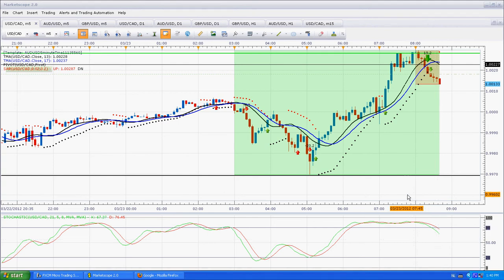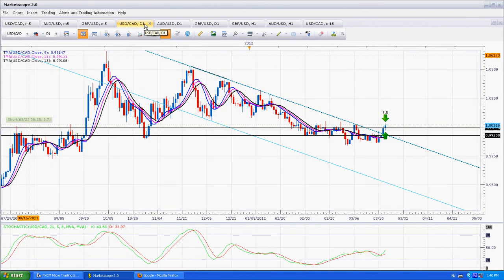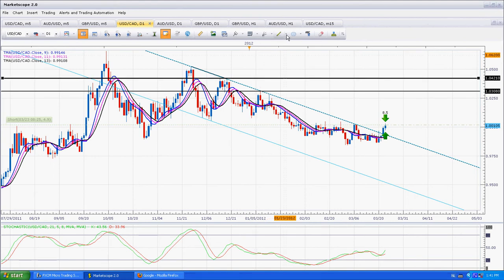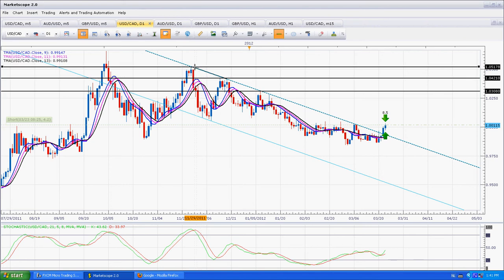Right when you go to the daily chart of this pair, USD CAD, here is the daily. You can see there's a major resistance line that has been broken. This line is coming all the way back from November, and with that major break, I do believe we can see price move. Probably that's one spot. When it turns, that's another spot, and probably you can have another spot there. Those are all reversal areas, reversal points that happen there.